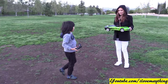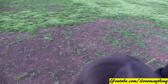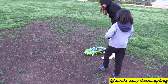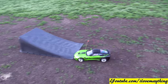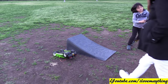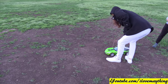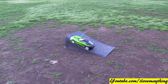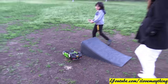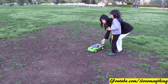Okay, I want to see it. Okay, ready, Mommy. Turn it on, Mommy. Oh yeah. What happened? It's okay. Is it on? Mommy, fix it, please. I think this ramp needs to be bigger to drop this thing. You need to drive it properly, Julian. Come on, now. Aim it at the center of the ramp. Okay. At the center.